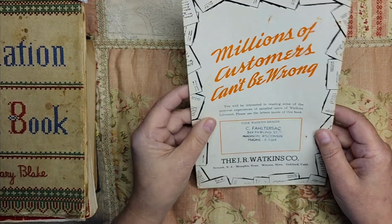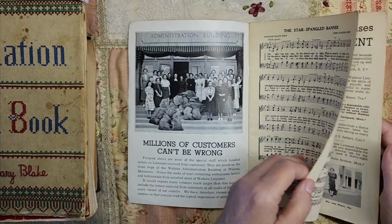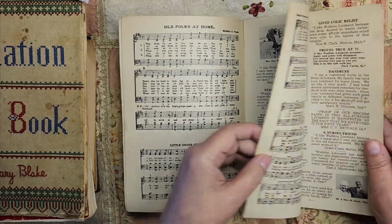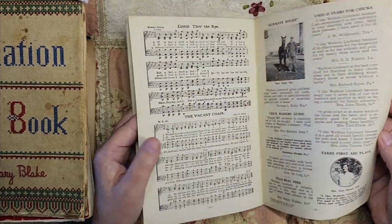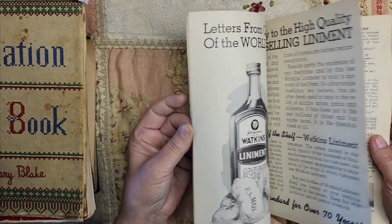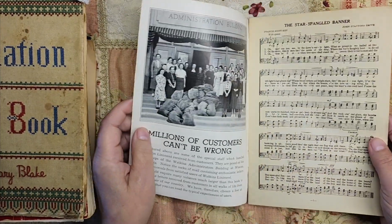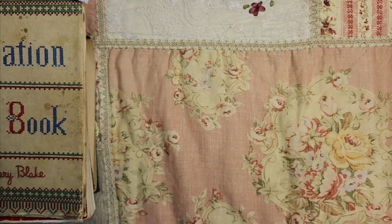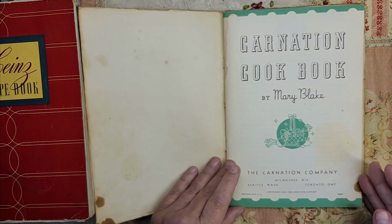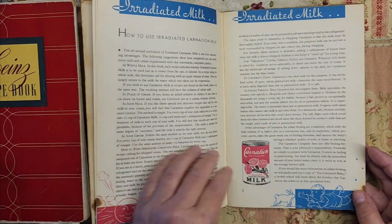Watkins, a few old favorites. And this is a testimonial and advertising book and music for Watkins Liniment. Way back when, they started out as a kind of a quack medicine company, and then they evolved into doing extracts and liniments, and they were founded way long ago. I don't remember what, but a really old, long time. Carnation Cookbook by Mary Blake. 1937. It spent some time in the kitchen.